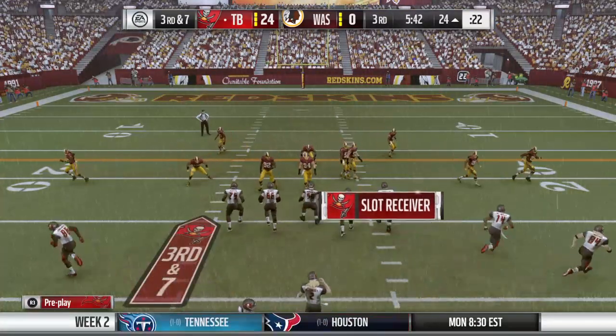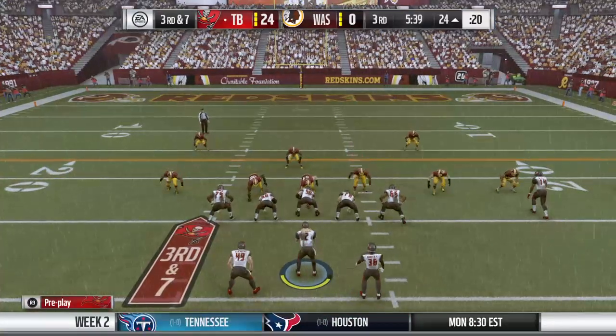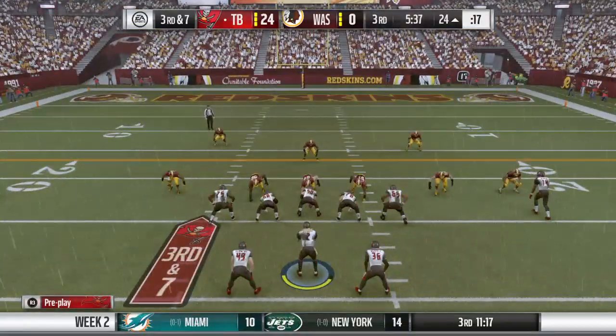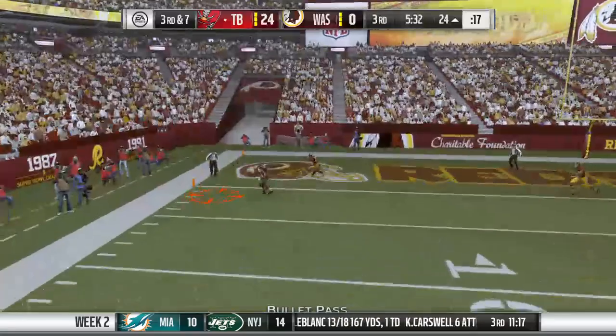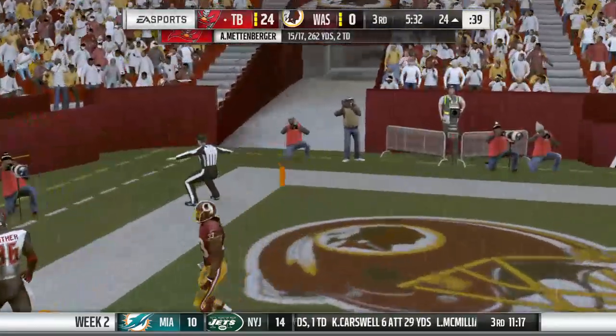Looks like the defense in press coverage here. So 3rd and 7 and an extra defensive back on the field here. Definitely want to play coverage here. They'll set up to throw. And he fires one, but incomplete.